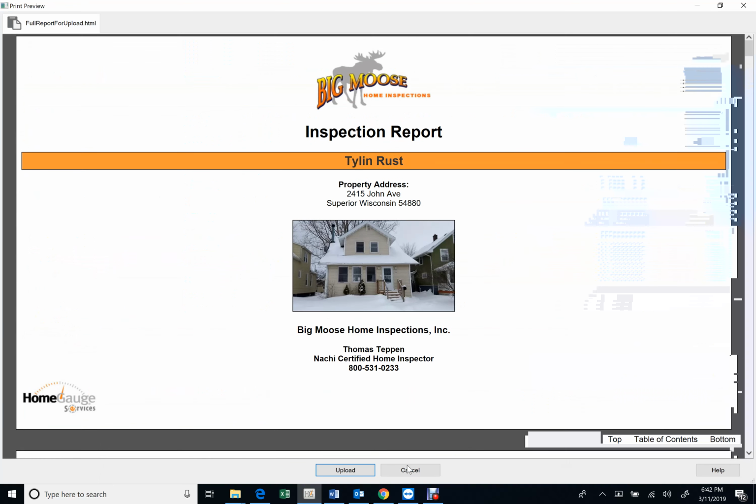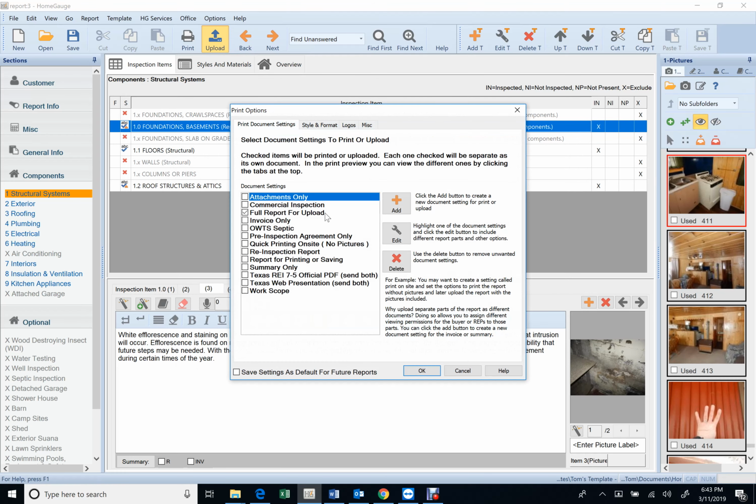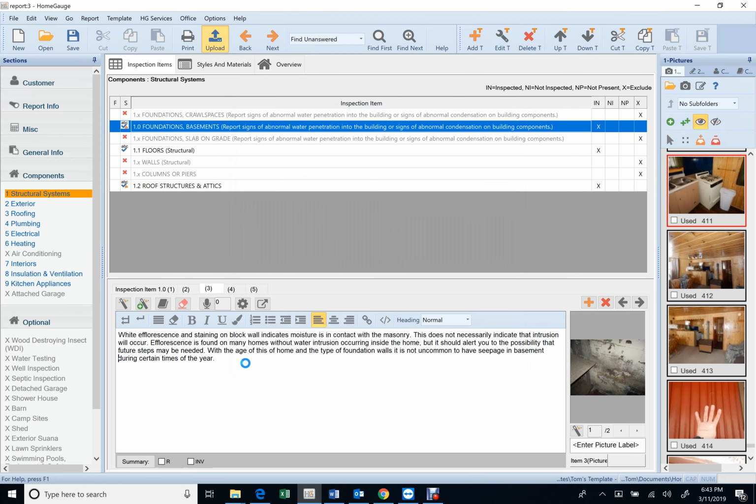I want to add that one comment, the one comment when there's an older basement. Let's add it right here. You know which one I'm talking about. With the age of this home and the type of foundation wall, it's not uncommon to have seepage in the basement during certain times of the year. Make sure you use that comment. It's free. It don't cost you anything to use that comment, Thomas. It don't cost you nothing.